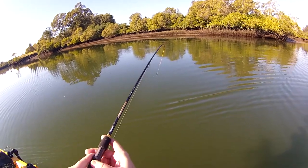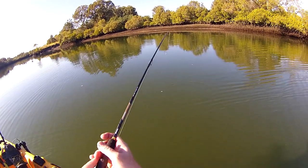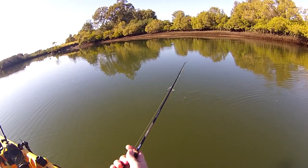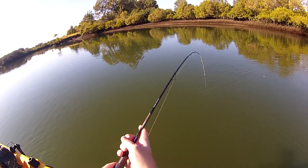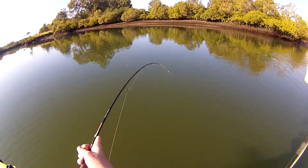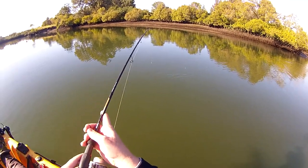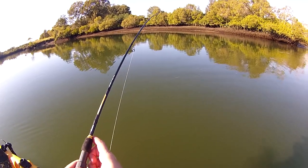It's big, make no bones about it. This is heavy gear, and it's putting a decent bend in that rod. There's a big lure. I've got a feeling it's a decent flathead. That's a very flathead type lunging run.